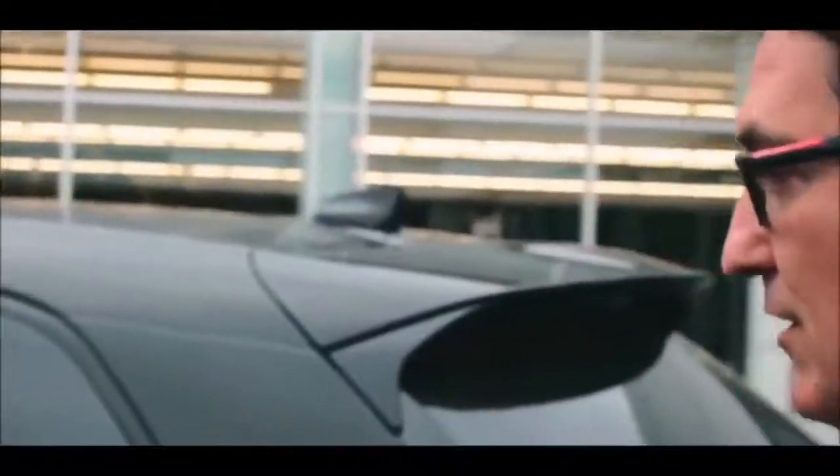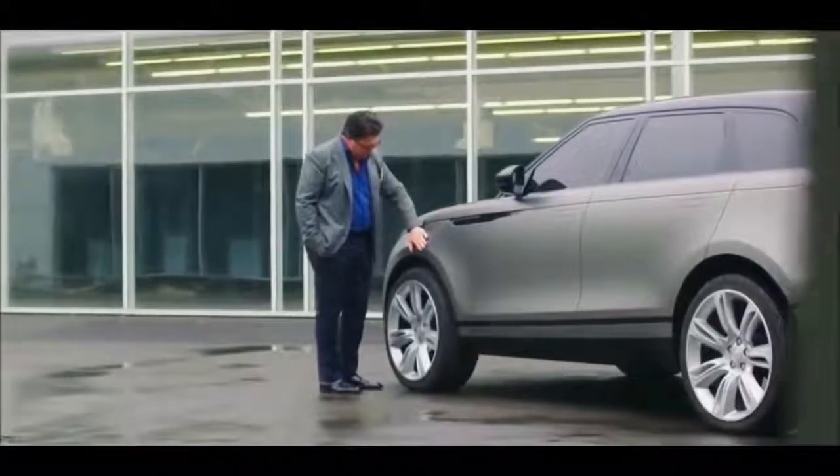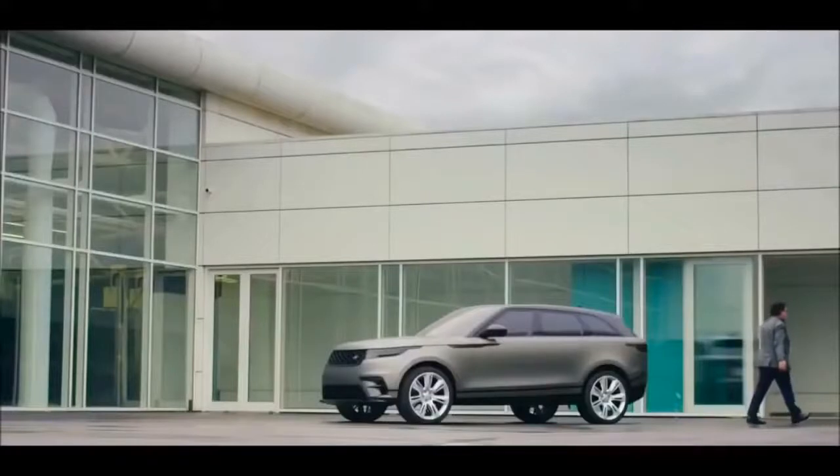Seeing the model now with the paint, it really gives you a very clear view. And I think it just looks fantastic, actually. We're very happy. The Velar's striking proportions and precision detailing are unlike anything else in its class. But these achievements are not just the work of the designers.